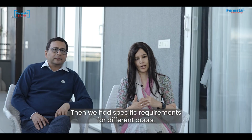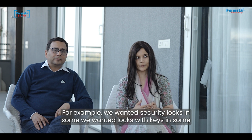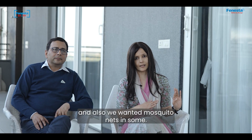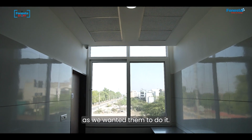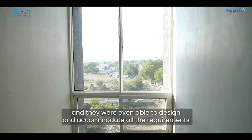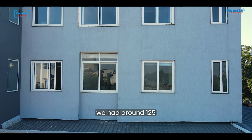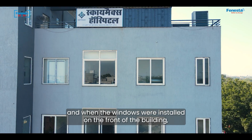Then we had specific requirements for different doors. For example, we wanted security locks in some, we wanted locks with keys in some, we wanted specific types of handles and opening mechanisms in some, and also we wanted mosquito nets in some. So Fenesta was able to accommodate all of our requirements as we wanted them to do it, and some of the windows were directly from floor to the ceiling and they were even able to design and accommodate all the requirements. At the same time, we had around 125 doors and windows installed in this entire building.